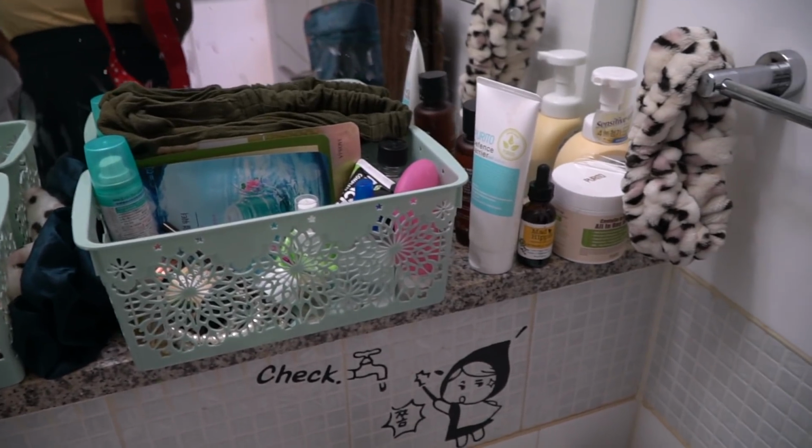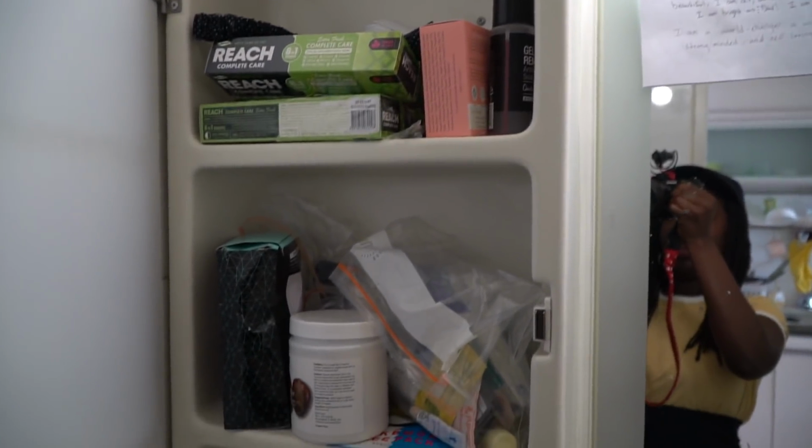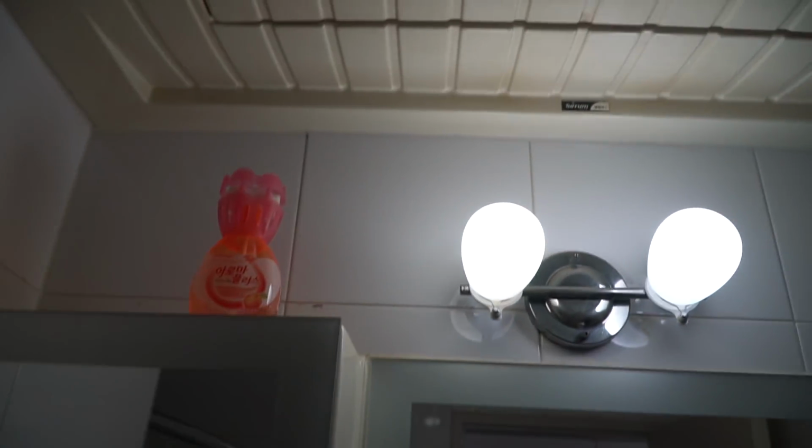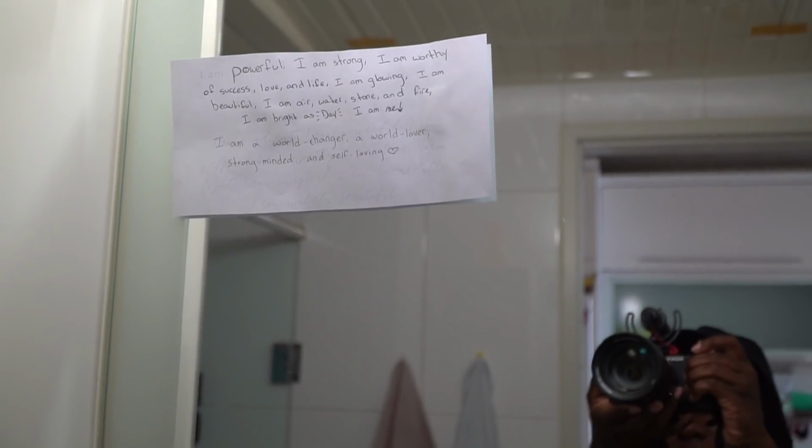So back to the bathroom. This is a lot of my products here. It's just some makeup and some skincare products. Little sink, super cute and simple, where I dry my hands. There's another bathroom cabinet that I keep a lot of toothpaste in, and just a variety of things that I use. Air freshener, lights. Pretty basic bathroom. I keep my towels here, face towel, bath towel. One thing I like to do is keep words of affirmation and quotes up here as well.